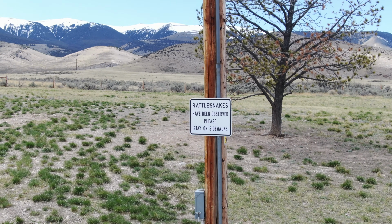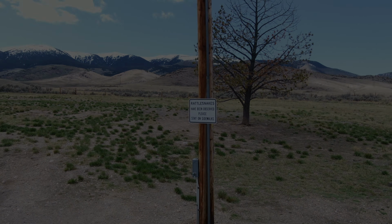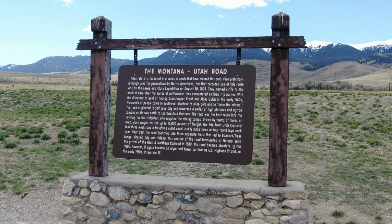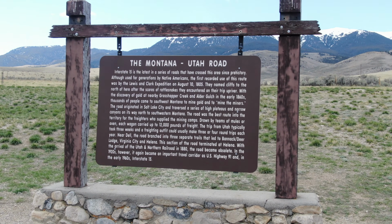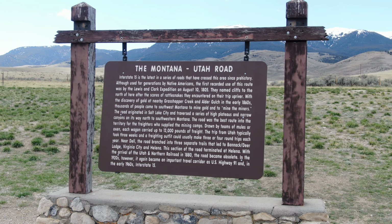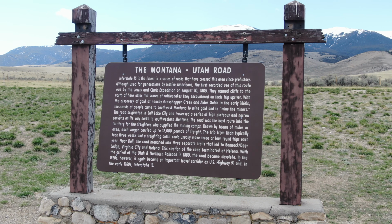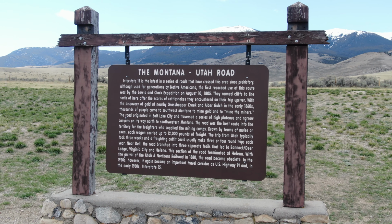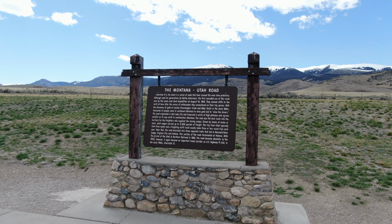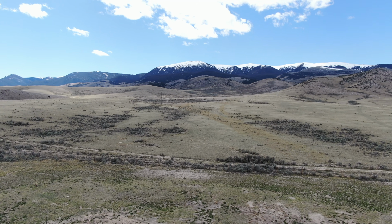Watch out for rattlesnakes. As we were traveling south on Interstate 15 heading towards Idaho, we stopped at the Red Rock rest stop that's just south of the Clark Canyon Reservoir. This reader board tells the story of how the roads got established between Utah and Montana. Kind of interesting reading, so you can pause there and read that if you like. It also shows how much wind we were facing that day. That's a big heavy sign, and it was blowing around.